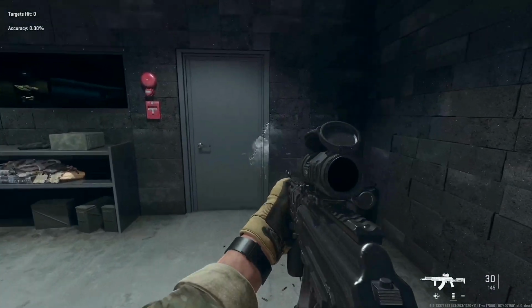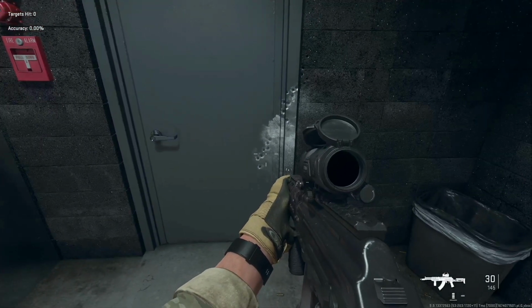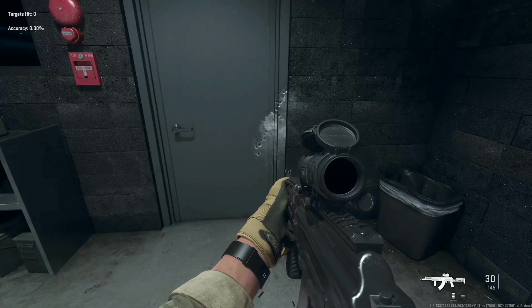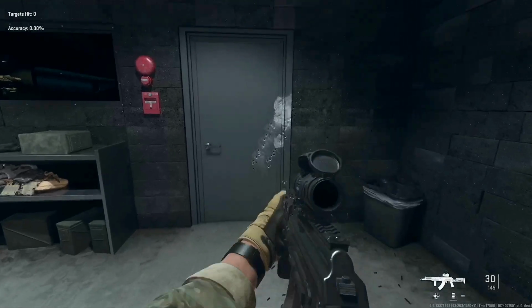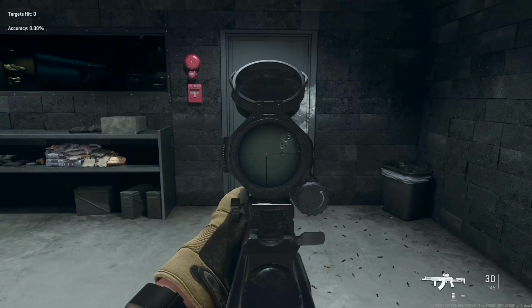So I probably shouldn't have done that, but as we can see, we get quite a drastic up and to the right recoil pattern there, which can obviously be quite hard to control, but we don't get much horizontal recoil, which is also quite nice. So we'll try that again, and then we will control the recoil. So as you can see, yet again, quite a harsh kick off to the right there. We're going to attempt to control the recoil this time.